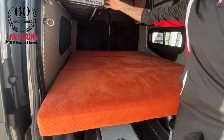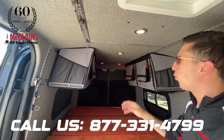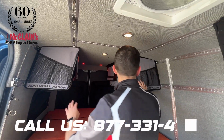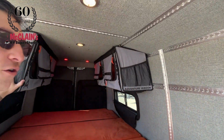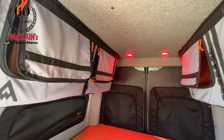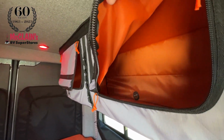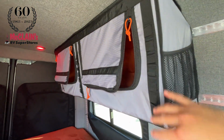You see these cargo bags up here? All of these are on this L-Track system, great weight rating. You can load this down, actually order more of these bags for your gear from Winnebago and from Adventure Wagon. But say that you had the kids tagging along. There's not going to be any Class B vans in the industry that are going to allow you to bring the entire family. This one does.